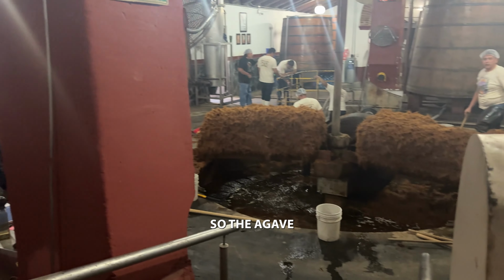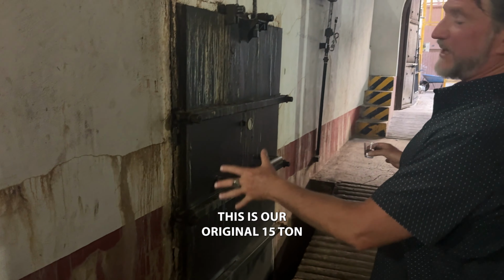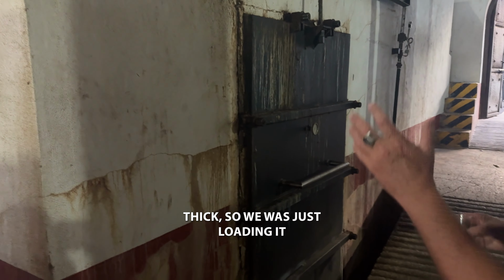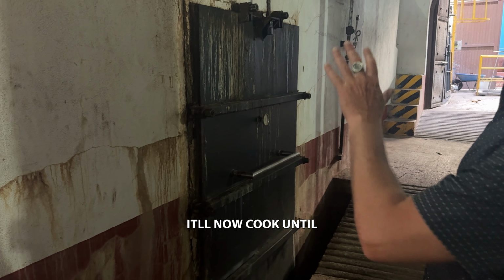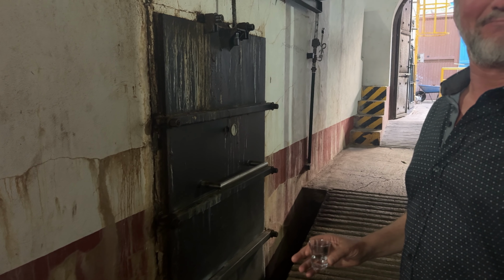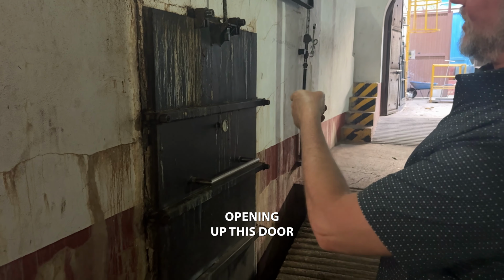The agave will come into the door we just left here. This is our original 15-ton brick oven. Walls are about a meter thick. We were just loading it this morning. It will cook until Wednesday, so we'll be opening up this door on Wednesday.